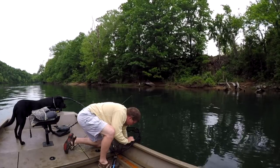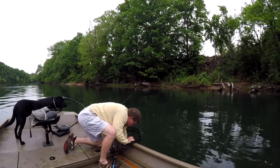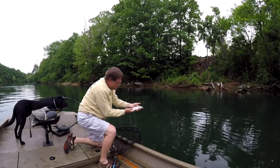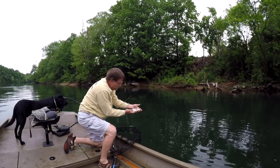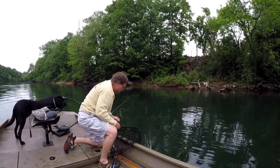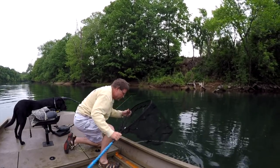I guess maybe you guys saw the big brown that Dwayne caught today. He's really pretty. He's got a big old belly. He's eating. See if he's got anything in his gullet. No, I didn't see anything. Cool.